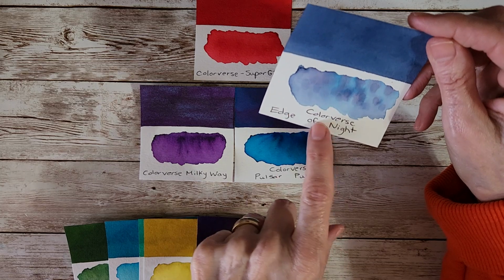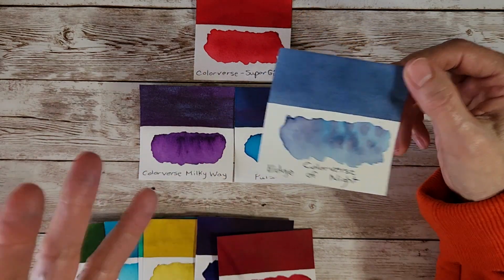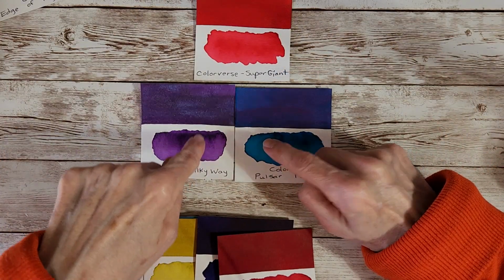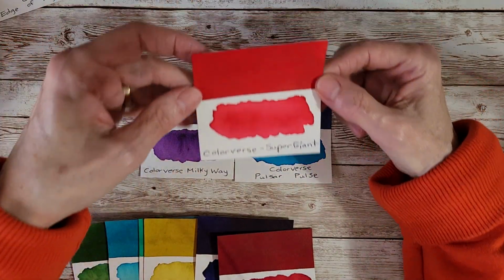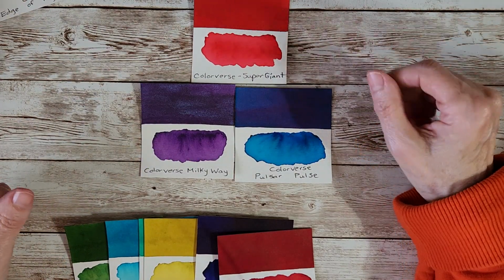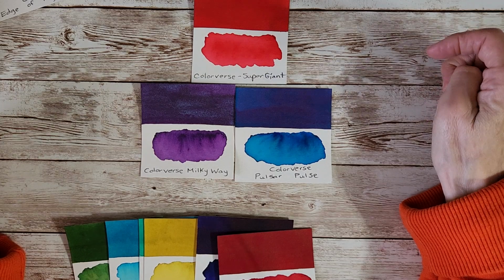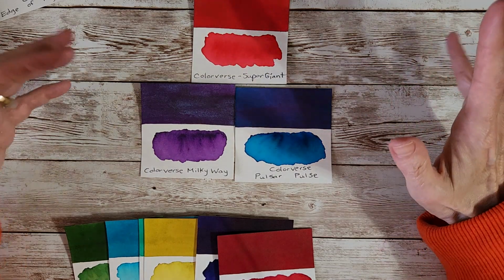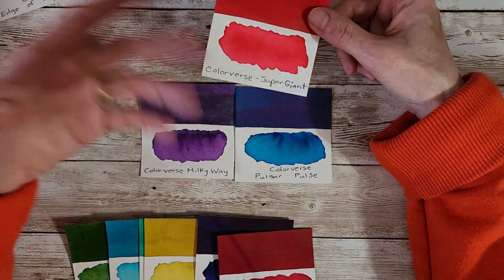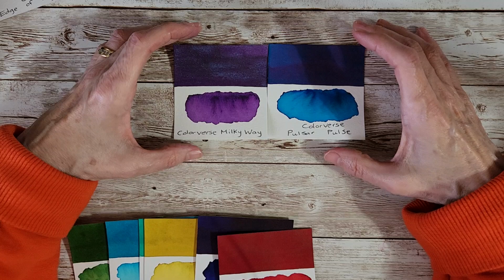I also really liked Colorverse Edge of Night from the first 8 days, but that's not a wow ink for me, not like these 2. And I'm not sure I'll ever vote for a red ink, because I've got so many good reds that I like. I actually like Twisby Crimson, and I like KWZ Thief's Red, and I love Pilot Momiji, so it wouldn't be in my interest to vote for a red, so I think we'll put that. So I know these 2 so far.